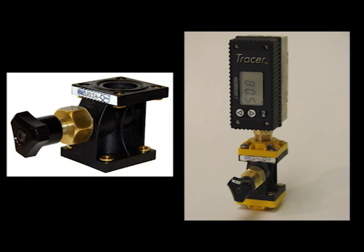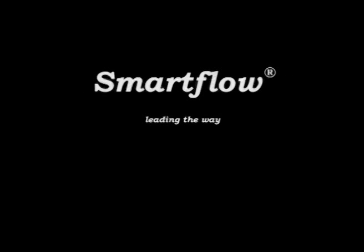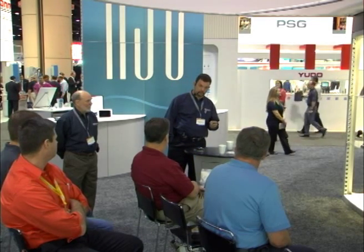Tracer and Delta Q, professional tools for scientific cooling. Scientific cooling for precision and profits. SmartFlow, leading the way. We believe by employing scientific cooling, customers can develop sustainable, a key word, sustainable solutions for the optimum cooling before the steel is cut in new molds and solve cooling problems in existing molds.